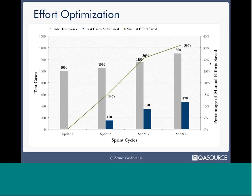Even more importantly, this helps you as a manager to see whether you are on track. If you look at this, when we worked on this project, there was a challenge. From sprint one to sprint three, we made great progress, with 30% of manual effort saved. But between sprint three and four, it's only 6%. Our manual effort saved is plateauing out.